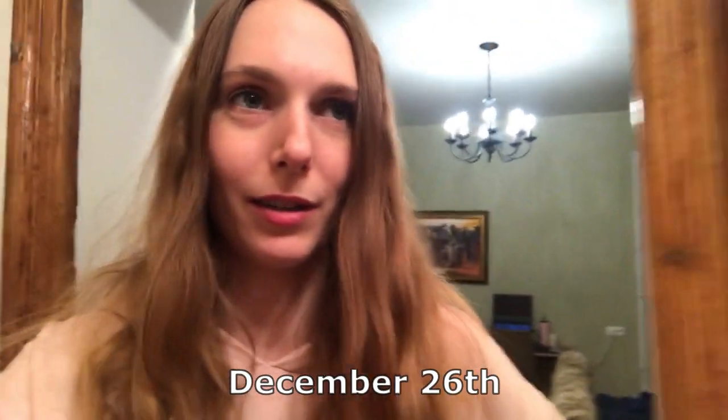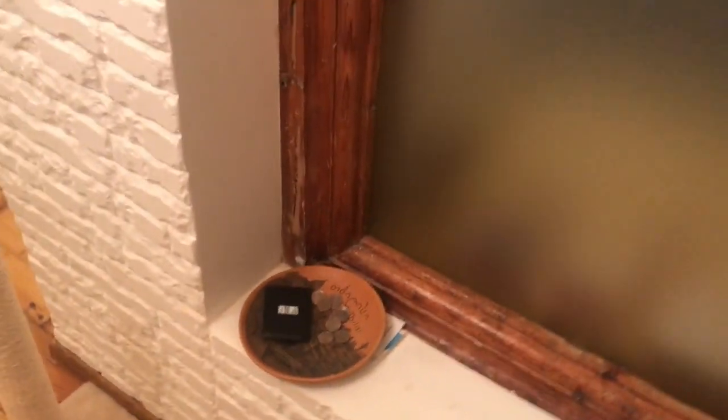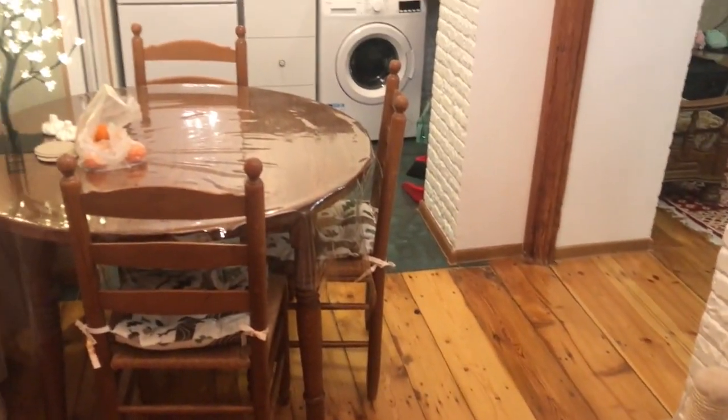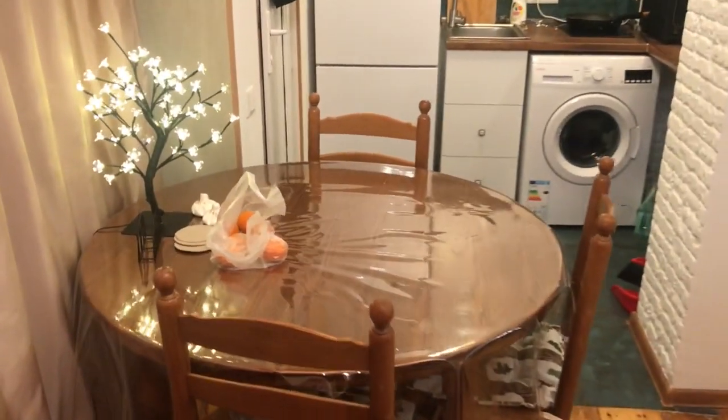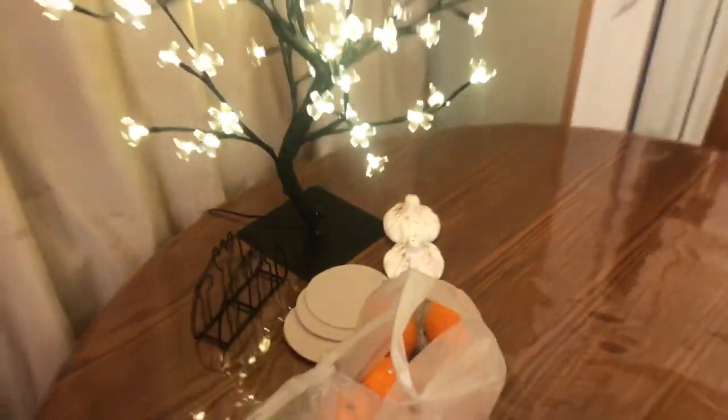I keep putting off showing the apartment because it's never clean enough, but I don't think it's ever gonna be clean enough, so I'm gonna do a quick apartment tour. Here is the entrance. We got this at the art market. I'm forgetting the name of it right now. You have a whining kitty in the background, don't mind that. Those are the salt and pepper shakers we found at a souvenir shop.